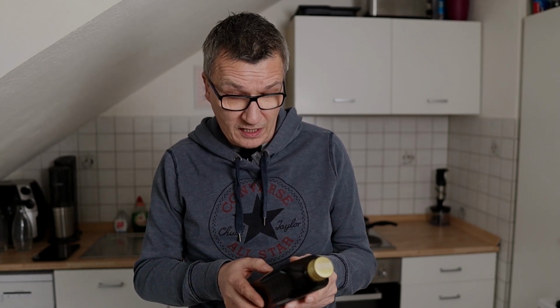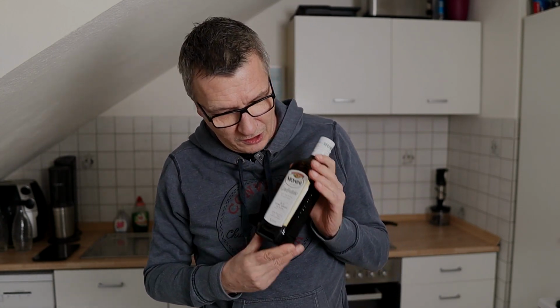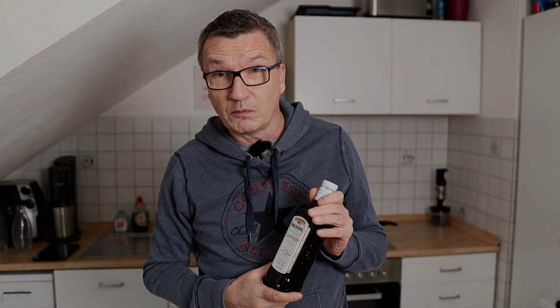But when you read, it says with olives from the European Union. Means it's bottled in Italy with olives from Greece, Spain, Serbia, France, who knows, maybe some olives are from Italy, but it's not Italian olive oil. So today we use this one. It's 100% Italian, from Italian olives, and it's a Monini Gran Fruttato. Normally you don't use this for cooking because it's just too good for cooking, and you use it raw.